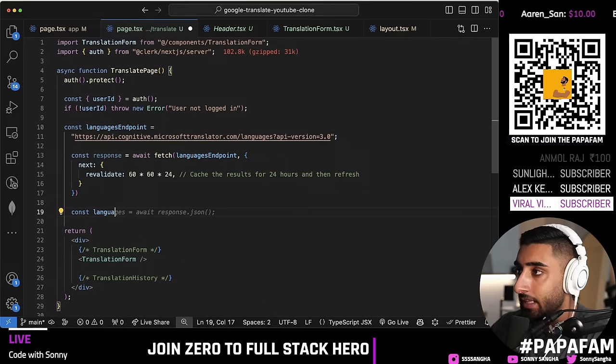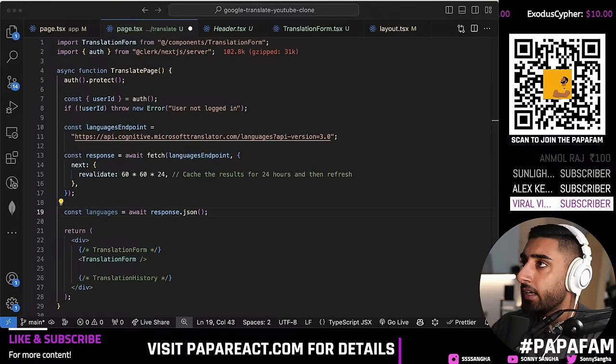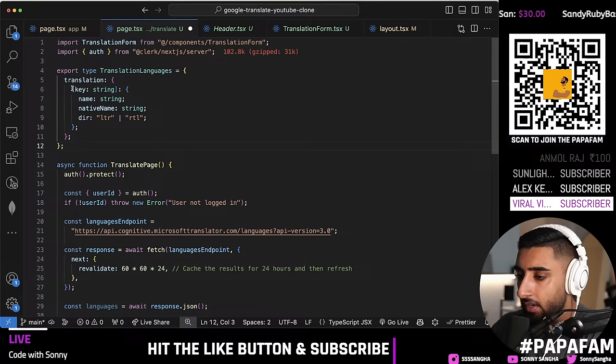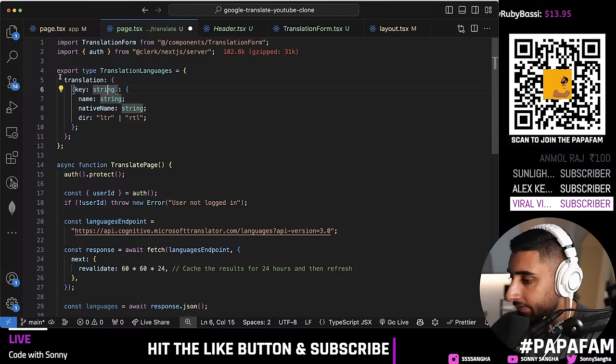And then what I actually want to do here is I've already defined a TypeScript definition for the language, right? So in this case, I've gone ahead and created a type, and it's translation. So it's just an object of translations, and each key is simply going to be a string. And then we've got the name, native name, and the direction of the text, so left to right or right to left, right? So this is going to be the translation language.